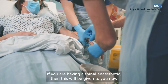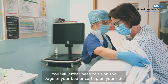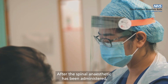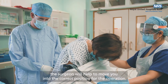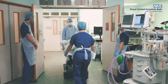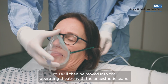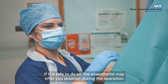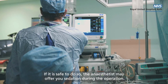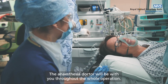If you are having a spinal anaesthetic, then this will be given to you now. You will either need to sit on the edge of your bed or curl up on your side. After the spinal anaesthetic has been administered, the surgeon will help to move you into the correct position for the operation. You will then be moved into the operating theatre with the anaesthetic team. If it is safe to do so, the anaesthetist may offer you sedation during the operation. The anaesthesia doctor will be with you throughout the whole operation.